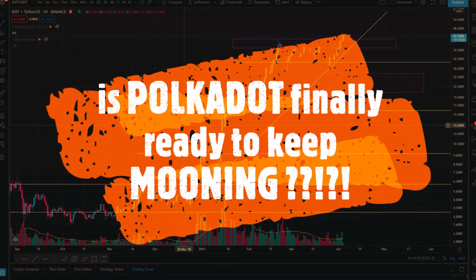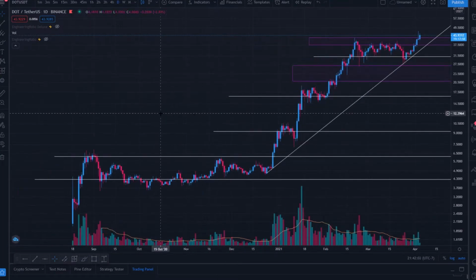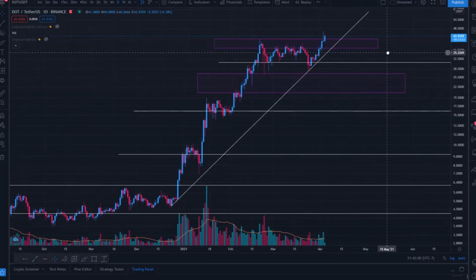Bitcoin, cryptocurrency. Today, I'm taking a look at Polkadot against US dollar Tether on the Binance chart. We're going to be taking a look at the technical aspects of price action moving forward, some key levels, some short and midterm forecasts, and where I think price action will take us.